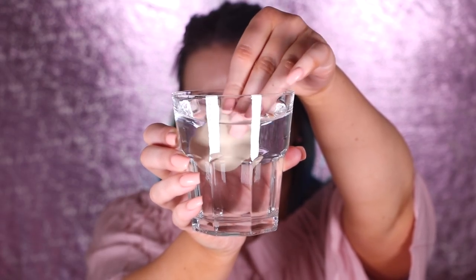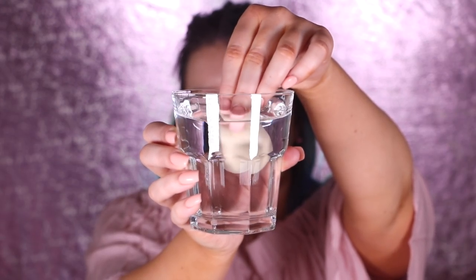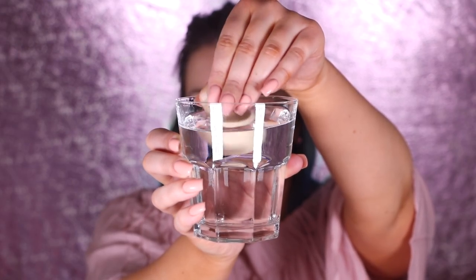So we're just dunking this in the water and getting it nice and wet, and I'm trying not to drop it. Oh, it's floating. So here is the makeup sponge now, and it has expanded because it is now damp and it is ready to use on my face.